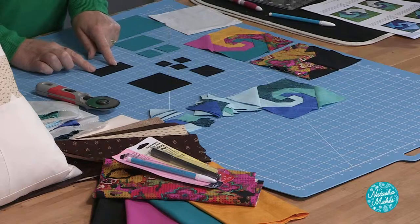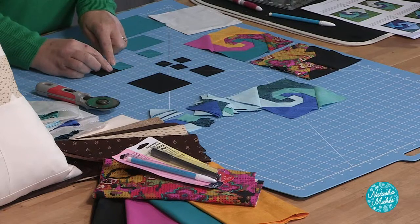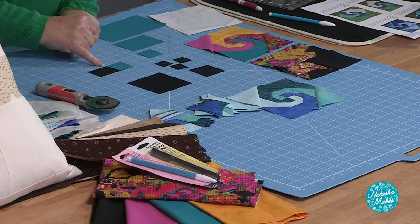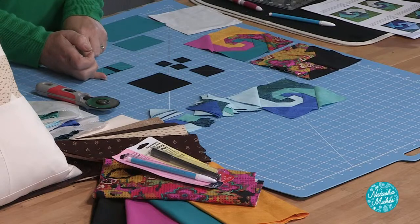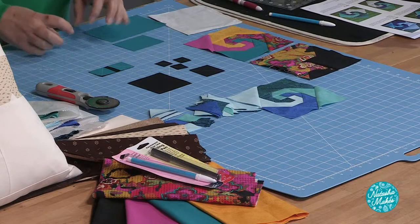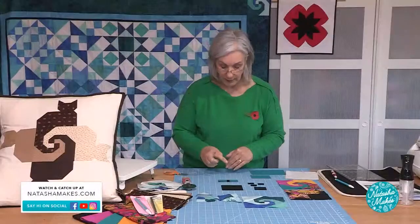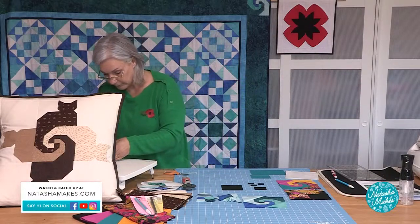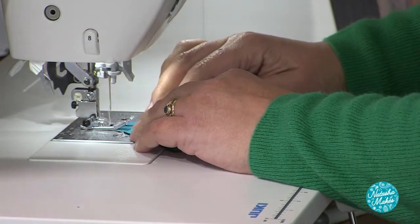You take your background rectangle and place the 1.5 inch squares across the top, with the diagonal going from top left to bottom right, facing in towards the middle of the rectangle, and the other one going in the opposite direction, so top right to bottom left, facing in towards the middle. Now I'm going to do a method here which is known as stitch and flip. We want the needle in the middle position, and we're going to sew on the line, not either side of it, we're sewing actually on the line.